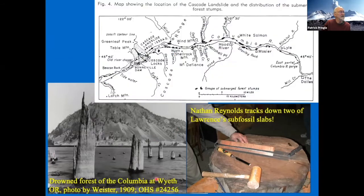And these are the trees he studied, this drowned forest of the Columbia. This particular picture here is at the town of Wyeth, which is shown right about here on this map that was in Don Lawrence's book, or first paper on the Bonneville landslide. And he was the first person to try to get radiocarbon dates on these trees also. He and his wife counted more than 3,000 snags of trees in the Columbia Gorge. And again, almost all of them are now drowned behind the pool of water that's dammed up by Bonneville Dam. So Don in 1987, I was out in the field with him. He was about 90 years old then, and he told me all the tree samples were gone. So we were totally bummed about that because we thought maybe we could sample them.